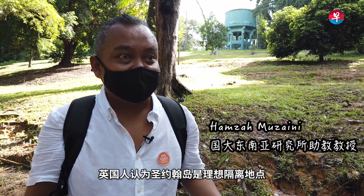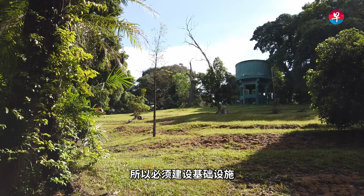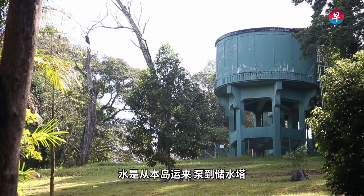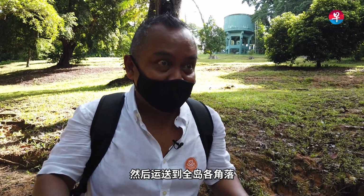The history of St. John's Island is when the British decided that this was a good location to be a quarantine station. You needed all these infrastructures to be built. Like, for example, if you look all the way up there, you see the water tanks there. So the water would actually be brought onto the island, then the water would be pumped all the way up to the top of the island, and then after that, the water will be distributed to different parts of the island over here.